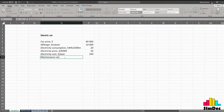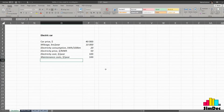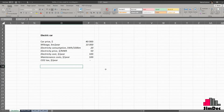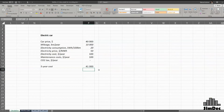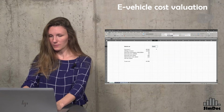Then let's assume some maintenance costs, something like $100 per year, and there would be zero CO2 tax. And from these assumptions we can now calculate the costs of owning the car. Let's say it would be for 5 years, and we assume no discounting for simplicity. So we get the car price plus 5 multiplied by the sum of electricity cost, maintenance cost, and the tax. Okay, and we get $41,000.